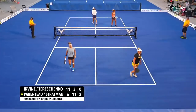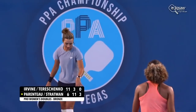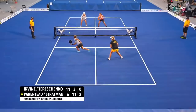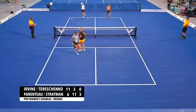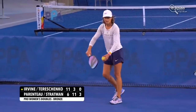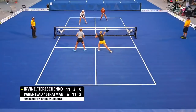And now Jessie going right at Lauren Stratman, unable to handle that. 3-0-2. But still keeping the lead, 3-0-2. Side out. 0-3-1. What a battle we have in game 3 so far.